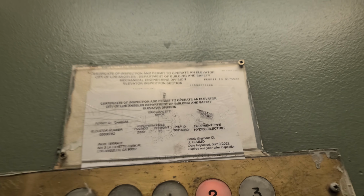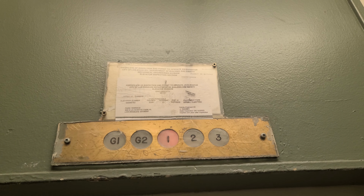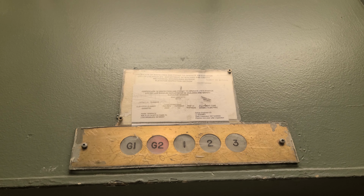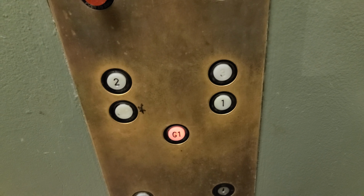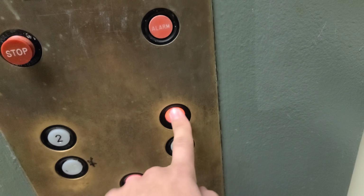Park Terrace, 4504 South Lafayette Park Place. This was expected in August. I wonder, I think this is in the O and W, Oliver and Williams. It has GEL, G-E-L buttons. Let's go up to 3.